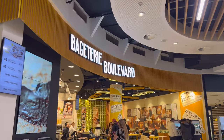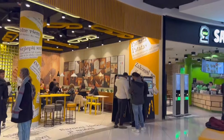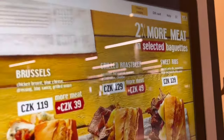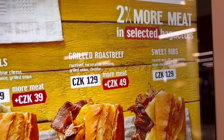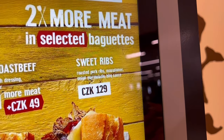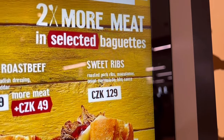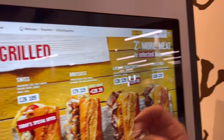Okay, so we made our way to the Baguetterie Boulevard and we're going to have a look at these machines. Alright, grilled baguettes. That's the one you were looking at, wasn't it? The grilled roast beef. Yeah. Which has roast beef, horseradish, grilled onions and cheddar. And then sweet ribs, which has roasted pork, mustard, barbecue sauce and onion. I think that's a type of cheese. Yeah, they look nice.